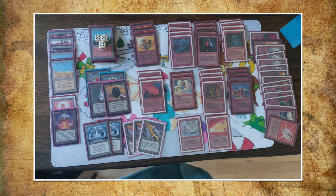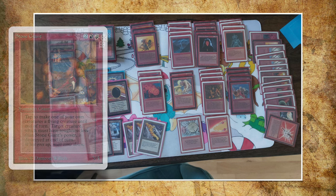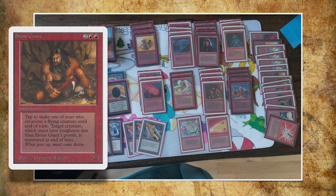And maybe I just want to start with this little creature because there's some cool synergy between the stone giant and the often troll. The often troll is a 2-2 for 1 red and 2. You can pay 1 red and you can regenerate it. And then you have the stone giant, and the stone giant can give creatures flying. So listen up, stone giant, a 3-4 creature for 2 red and 2 with a pretty cool ability. And I love the flavor text as well. What goes up must come down.